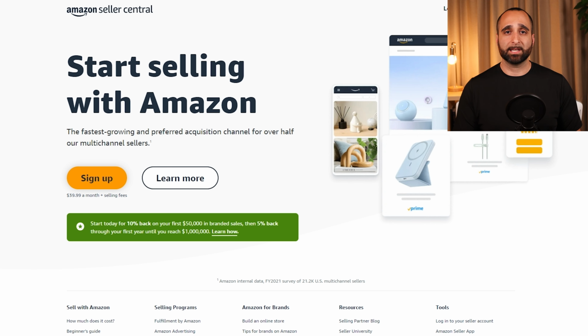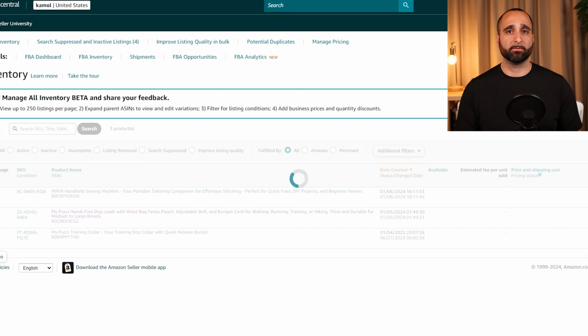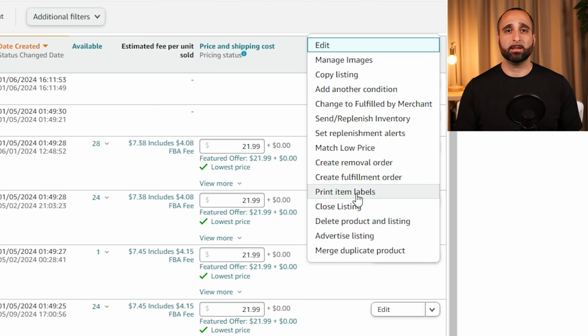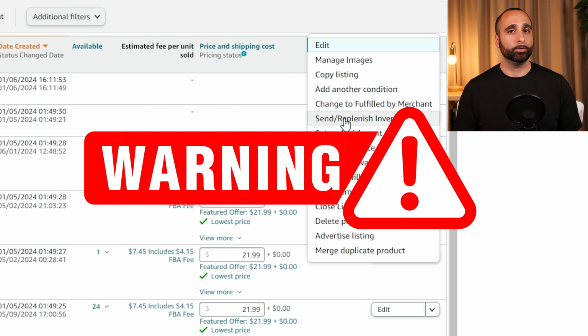Alright, so if you've got your seller account set up and running and your product all set in your manage inventory, go to the manage inventory section, scroll down to find the product you want to send to the Amazon warehouse, click on the drop down menu next to the edit button and select send replenish inventory. If you don't see this option, maybe your item is currently set to be fulfilled by merchant. Just simply change this by clicking on the change to fulfilled by Amazon button. This might take 15 minutes to kick in, but once it's in, now your listing has been set up to be an FBA listing.